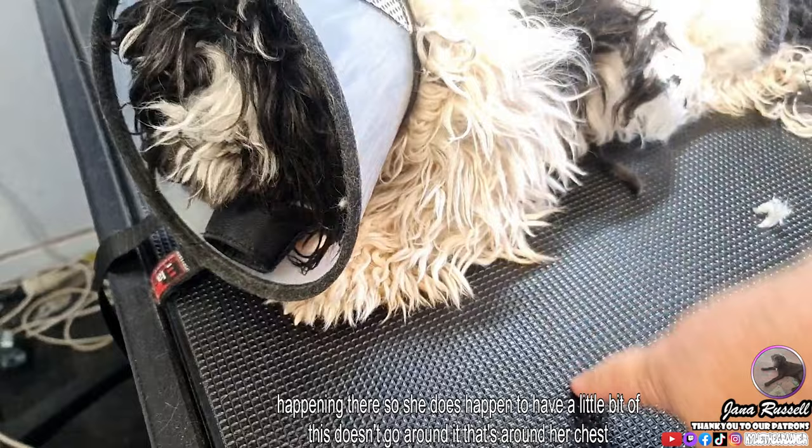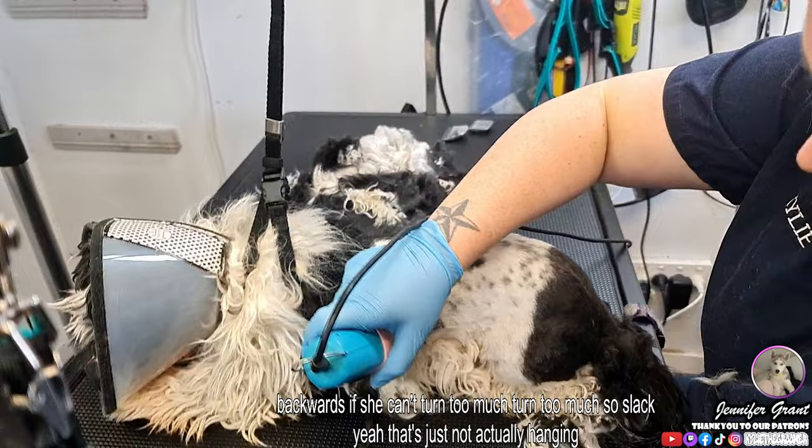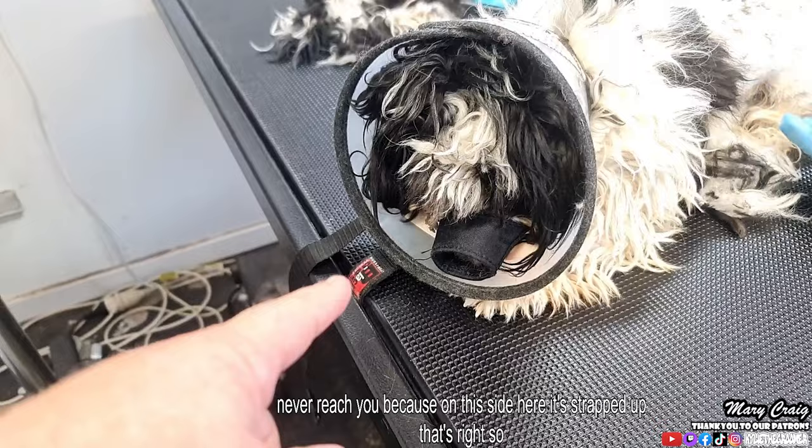She can't go backwards and she can't turn too much. And this is still slack. So she's not actually hanging. She's a little bit, but that's just to stop her swinging off the table or whatever. Yeah, she can't fall off the table. So if she's going to bite at me, I can just go hands off. She's not going to fall. So she'll never reach you because on this side here, it's strapped to the table. That's right. So that's keeping me safe, but it's also preventing her from biting the clippers.